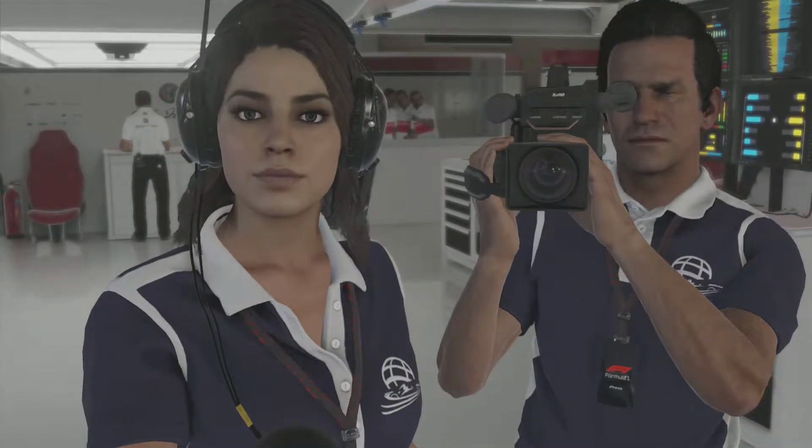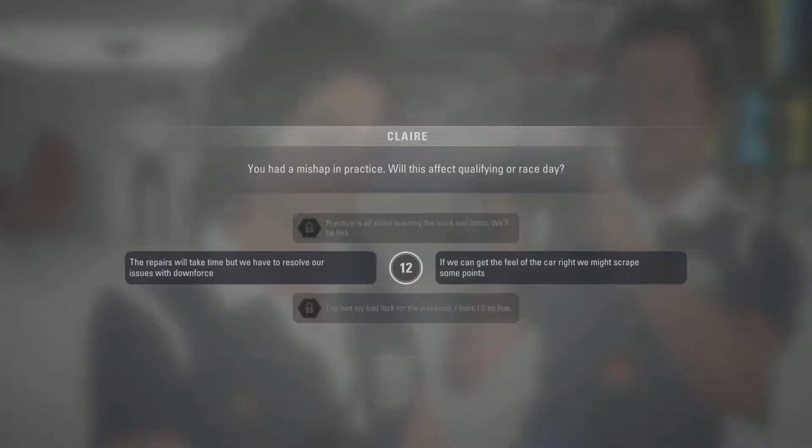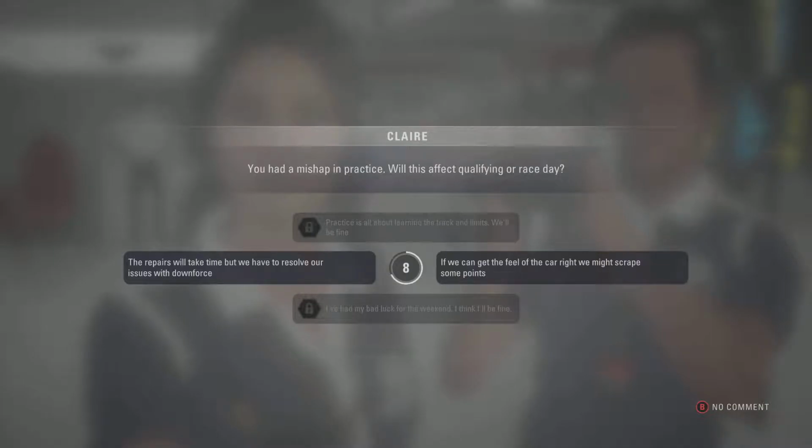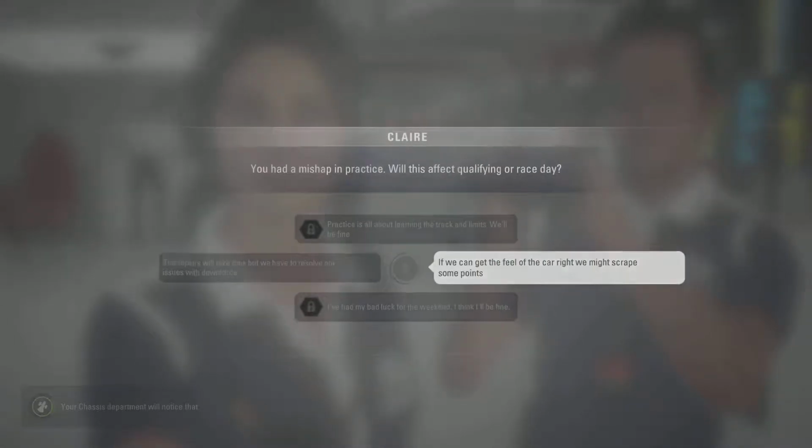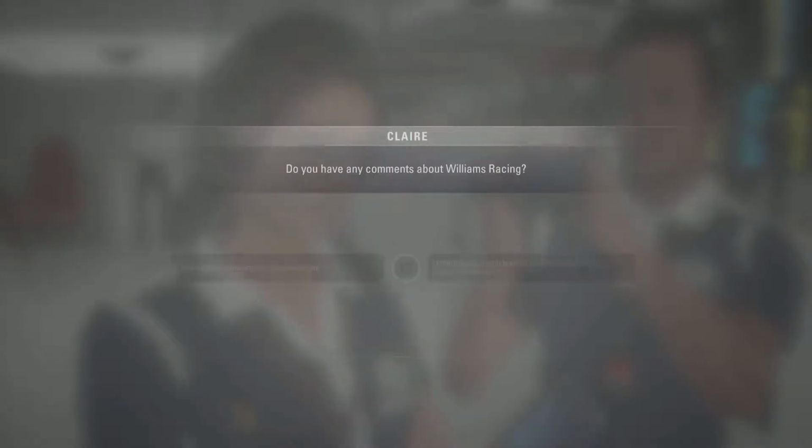Well, things didn't really go your way today. Tell us what happened. I felt pretty good until the crash. You had a mishap in practice. Will this affect qualifying or race day? There you go, chassis department. Do you have any comments about this team?